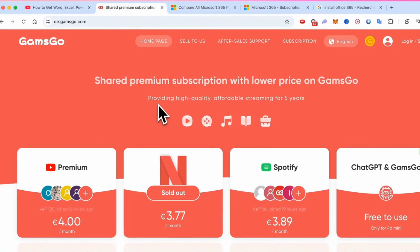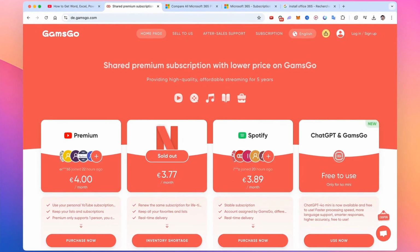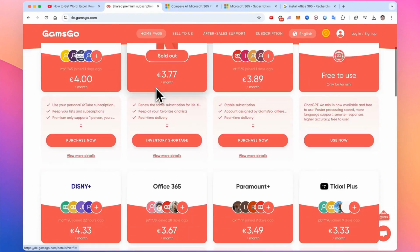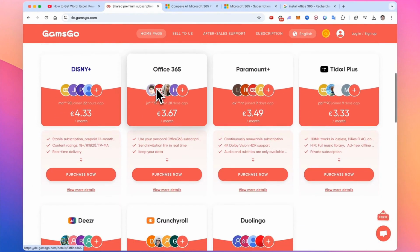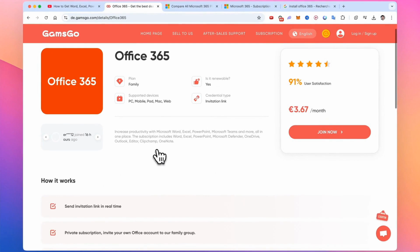It's thanks to the subscription sharing platform GamesGo, which is a platform that allows several people around the world to share premium subscriptions together and thus get a discount on the price. As you can see here, you have Office 365, so the Microsoft suite, to have the software Word, Excel, PowerPoint, Teams, etc. And it will only cost you $367, which is half the price. It's a site that works really well.